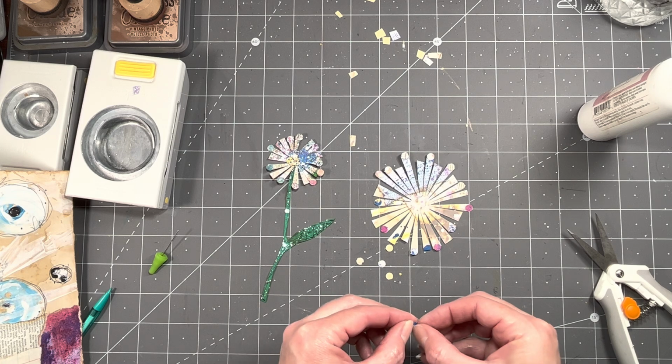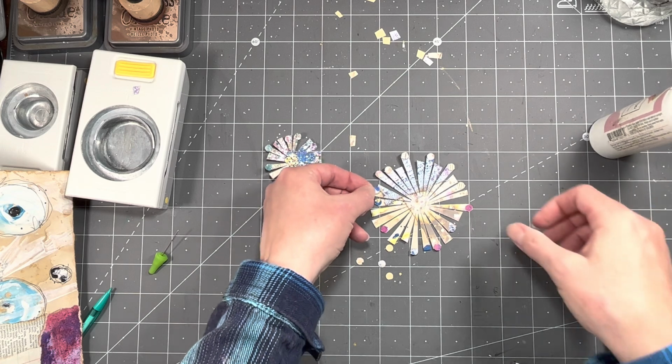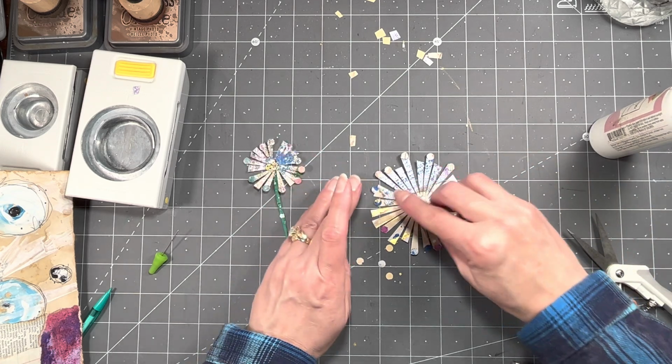I kind of want some more colorful ones. Am I out of color? Oh, that one's colorful. I'm going to put it up at the very tippy top of that.